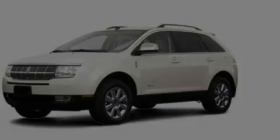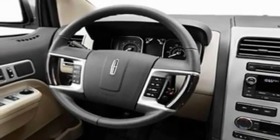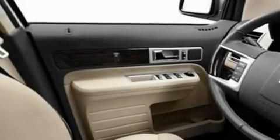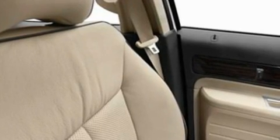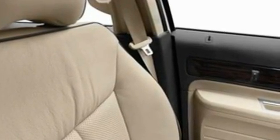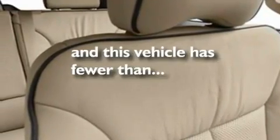Its top features include memory settings for the driver's seat's positions, so you can recall your favorite position with the push of one button, heated front seats, cruise control, a six-speaker audio system, leather seats, 18-inch wheels, a rear spoiler, a low tire pressure indicator, an auto-dimming rearview mirror, and this vehicle has fewer than 57,000 miles on the odometer.